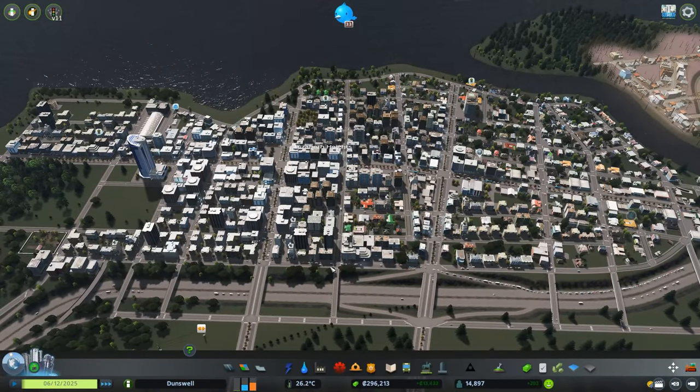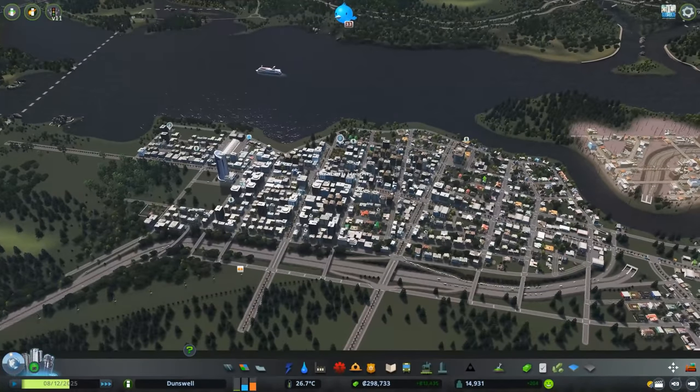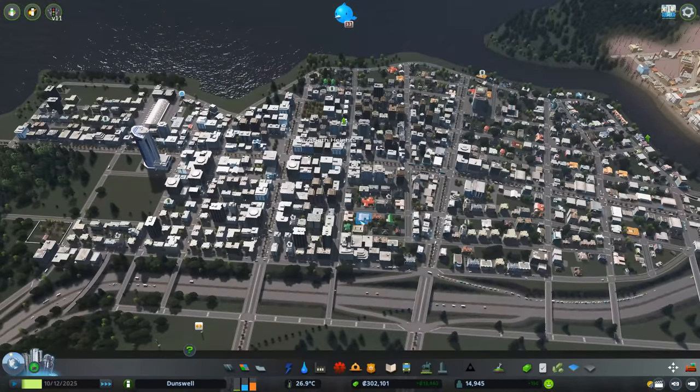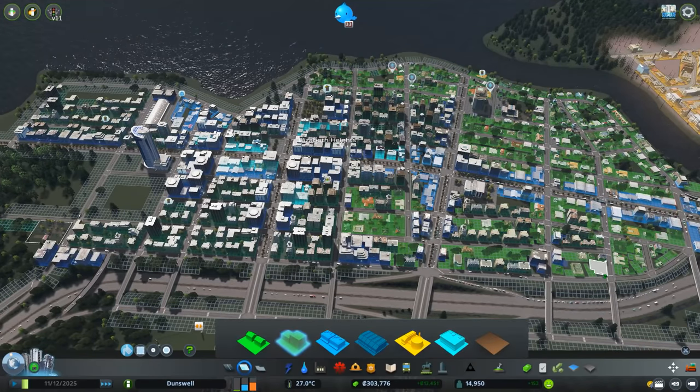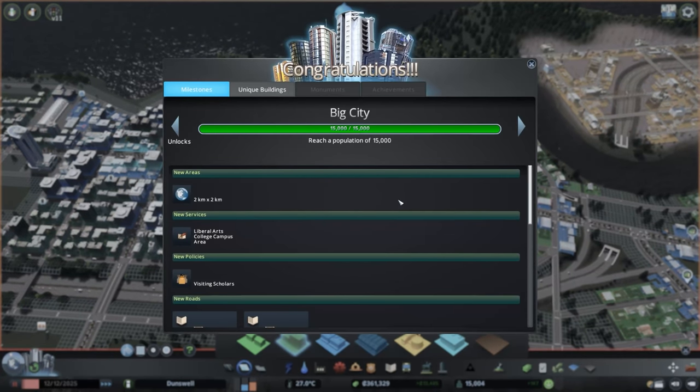Can't wait to get into the IT cluster. That's going to be really cool. Then we'll have a proper skyline going here. All right, so almost there. Come on, a couple of houses. That's all we need. Boom, there we go.